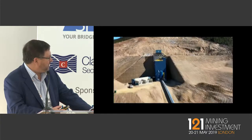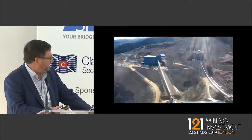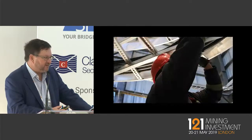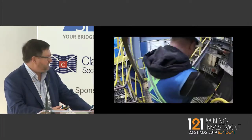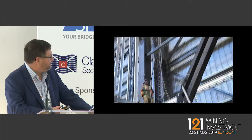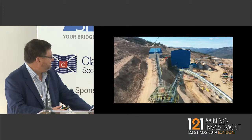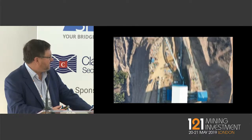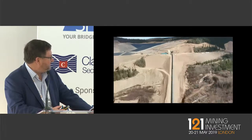Go from the primary to a coarse ore stockpile, and then back to the secondary and tertiary crushers in that building there. A lot of our construction activity is in this building right now. We're just finishing up the mechanical and electrical work. From the tertiary crusher, we have about a 1.5 kilometer conveyor over to the leach pad. You see there.